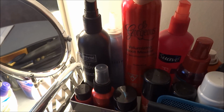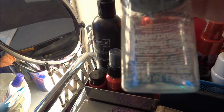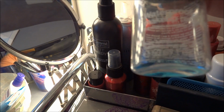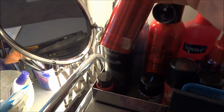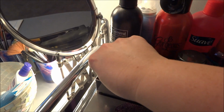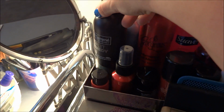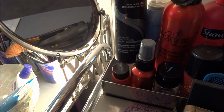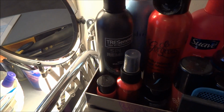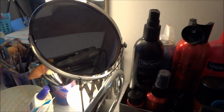A So Gorgeous Volumizing Root Lifter. An almost empty bottle of waterproof eye makeup remover from Sephora. We've got some Shine Spray from Big Sexy Hair. Big Sexy Hair Powder Play, which came in one of my Ipsy bags. It's amazing. Tresemme Split End Remedy Leave-In Conditioner. Not a big fan of that one. John Frieda Mousse. I really like that stuff.